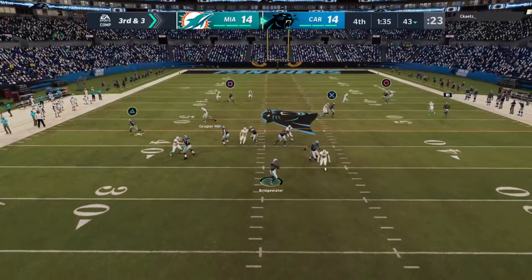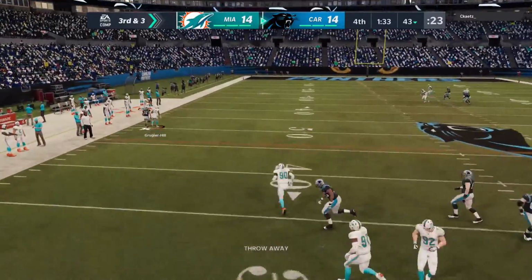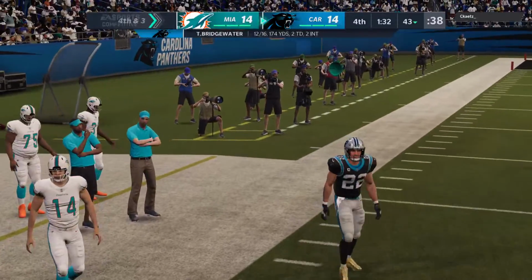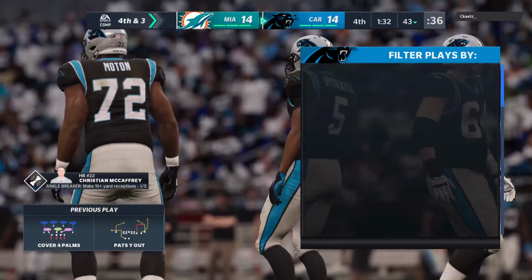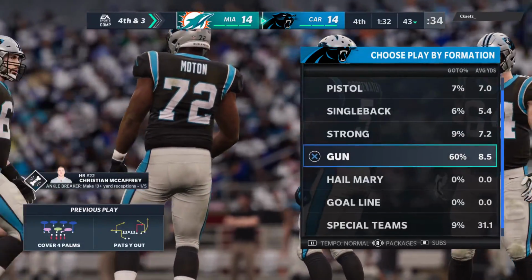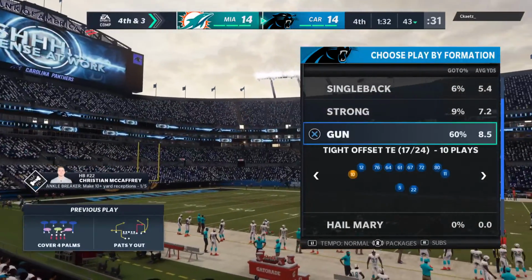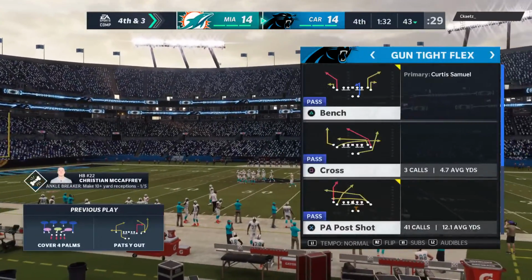Now Bridgewater. And that is incomplete. Smart play to get rid of it there, but now it's 4th down. Your margin for error pretty much out the window. That means you have to come up with a big-time throw here and a completion in order to keep this 2-minute drive going.